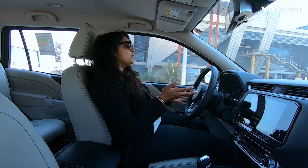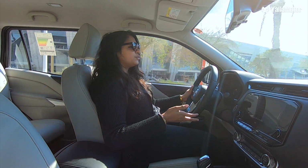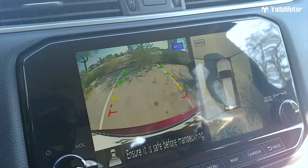All in all, I'm happy with the drive. City drive, great. Off-road, can commend. Haven't taken it off-road, so I am a little unsure as to how great this would perform off-road.